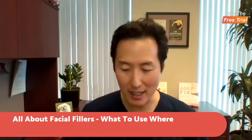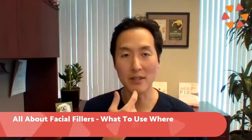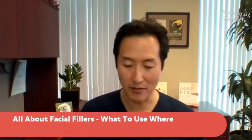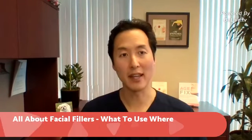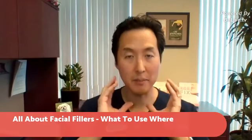So very commonly, I use a filler like Restylane Lift for the actual chin. And it's a good filler. I inject it right on top of the bone, underneath the muscle to enhance the chin. And it's a very, very nice treatment for that. So these are the variety of different fillers for all the parts of the face.